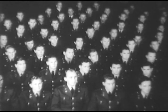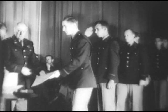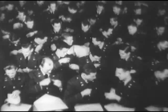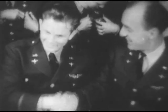87 flying cadets received commissions as second lieutenants in the Army Air Forces. Handpicked from various training centers throughout the country, they've completed instruction in pursuit flying here at Mitchell Field. They'll help protect East Coast cities from aerial attack.